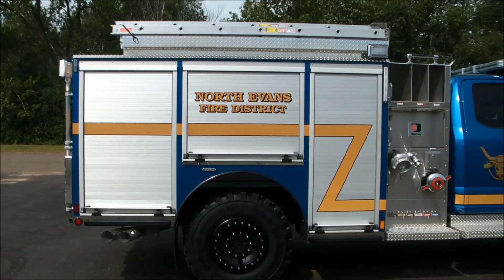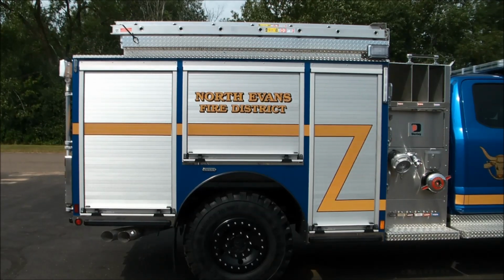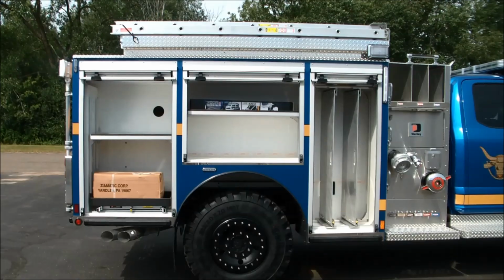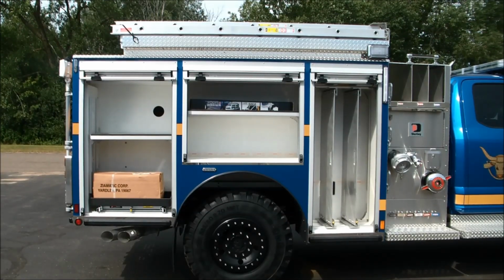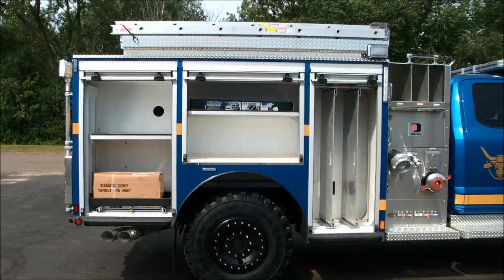So this passenger side is known as compartment 4, 5, and 6, starting at the front. Here they are shown closed, and now here they are opened. You'll see compartment 4 in the front has 2 slide-out toolboards, or pull-out toolboards, and there's a slide-out tray on the floor of compartment 6. There's an adjustable height shelf in compartment 5 over the rear wheel well, and another adjustable height shelf in compartment 6 in the upper portion of the compartment.